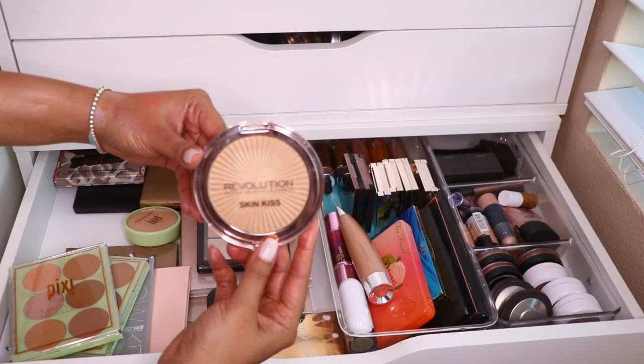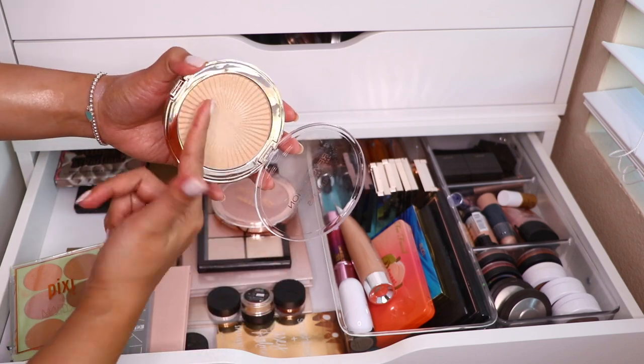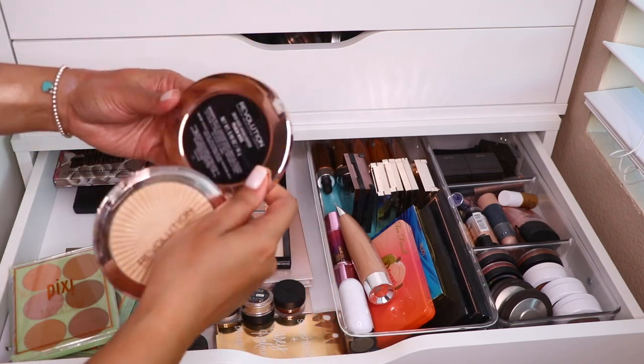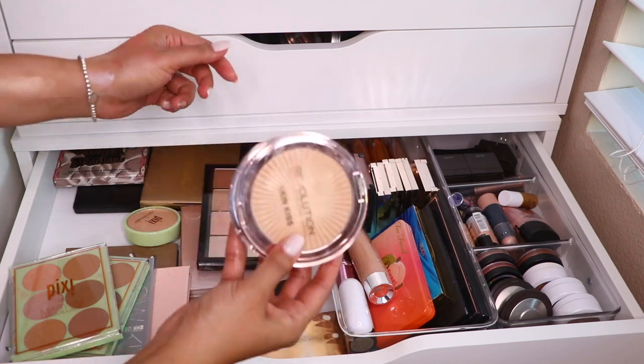I did a review on these really affordable highlighters from Revolution. I love this. It's just so good. And I love this one, Peach Kiss, right? Yeah, Peach Kiss, one of my favorites. Huge highlighter, super cheap, really affordable and beautiful.